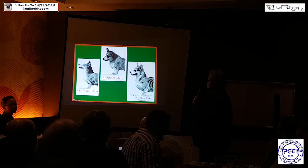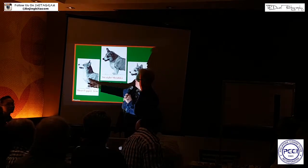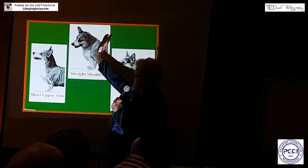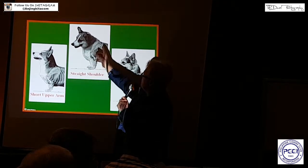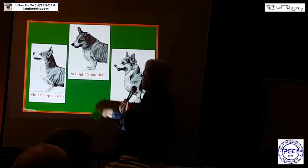All right. So they're just giving some examples. They show the shortening of the upper arm, the humerus, causes the angle to move forward on the body. They do the same thing with the scapula. The shortening of the scapula, the shoulder blade, moves the scapula forward on the body. The other thing it does is, look, it causes a shorter neck also because it moves forward on the body.